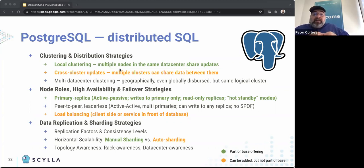Also, Postgres relies upon a primary replica model. One node in the cluster is the leader and the others are replicas. And while there are load balancers for it, those are beyond the base offering. And finally, sharding in Postgres still remains a manual effort for the most part, though they are making advances in developing auto sharding, which are again beyond the base offering.